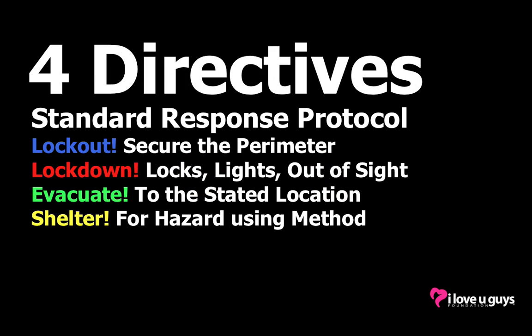And each of those comes with a very clear and succinct message. So if we're in a lockdown, there's a very clear message. Same thing with a lockout or an evacuate or a shelter.